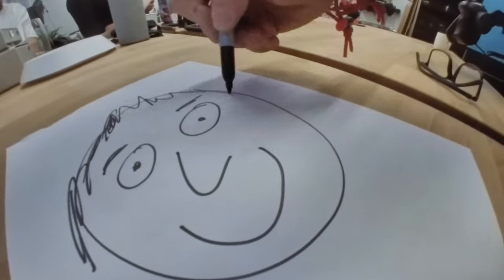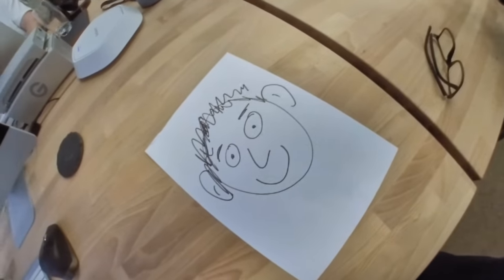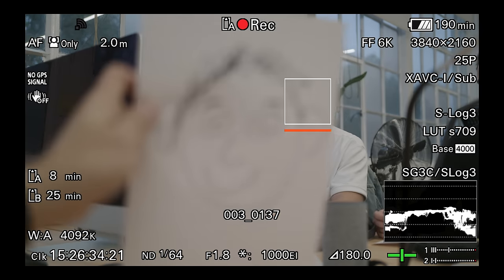I don't actually know what constitutes a face for Sony, so I decided to try and draw my own. I didn't know Sony was an art critic. I thought that was pretty accurate as a face, but apparently not.